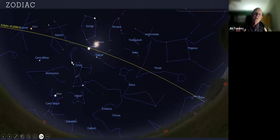So if we were out even earlier in the evening, we would have seen Venus in the constellation Sagittarius. And the other zodiac constellations are, let's see, Virgo, Libra, Leo, Capricornus, and Scorpius. They're not visible on anything here. But you will want to become acquainted with these constellations.